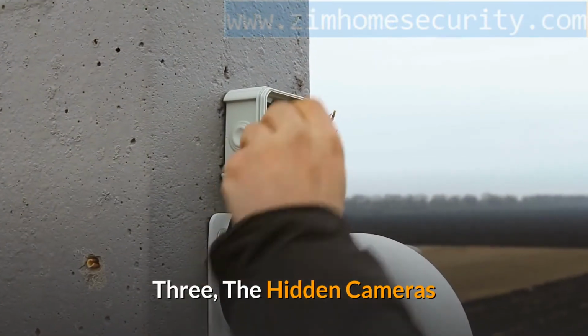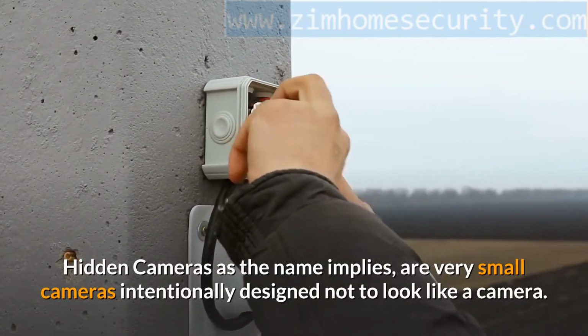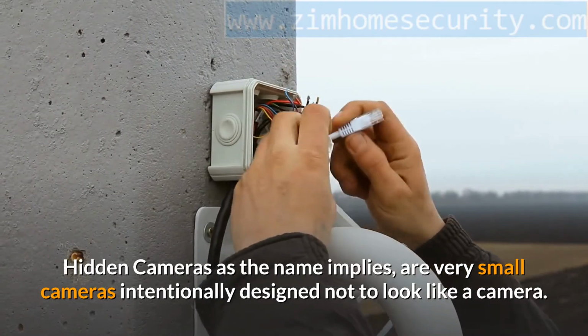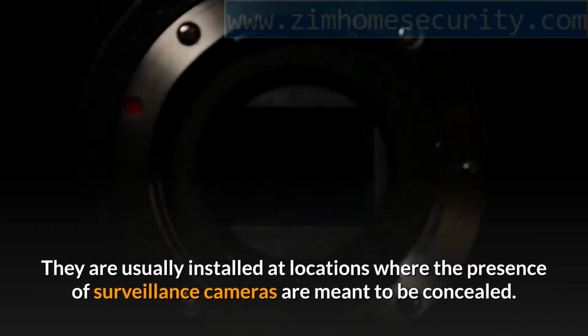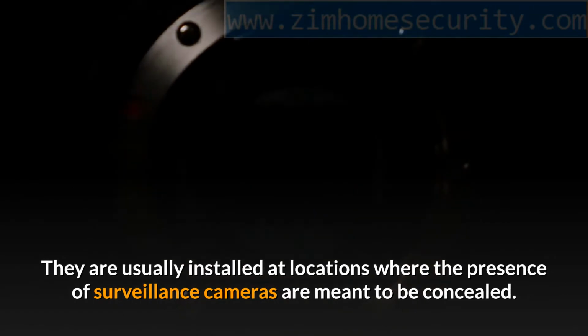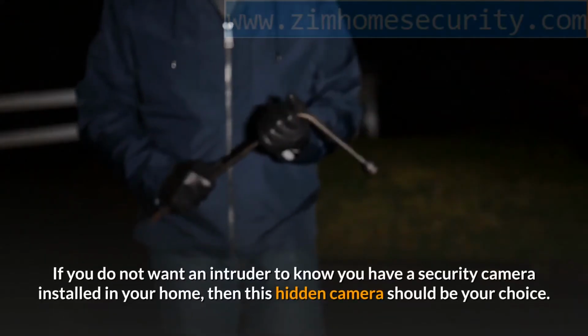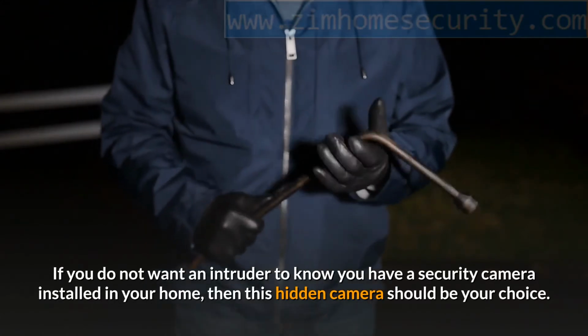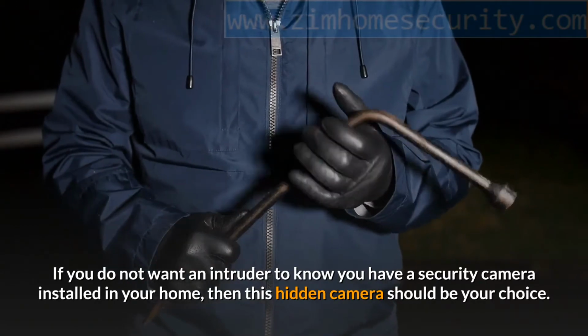3. The hidden cameras. Hidden cameras, as the name implies, are very small cameras intentionally designed not to look like a camera. They are usually installed at locations where the presence of surveillance cameras is meant to be concealed. If you do not want an intruder to know you have a security camera installed in your home, then this hidden camera should be your choice.